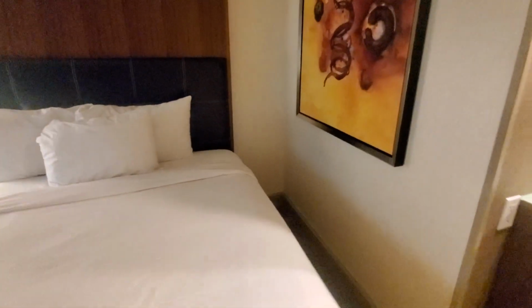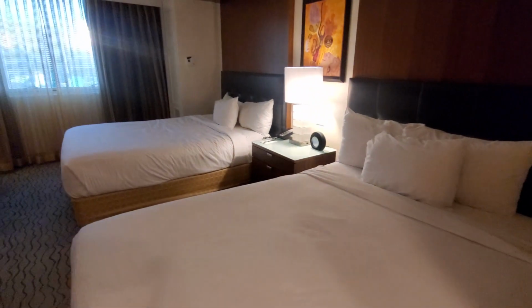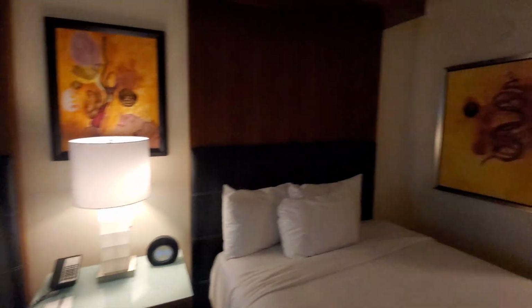Let's see if there's power over here, but I don't think that there is. There is not. So if you're someone who prefers to like charge your phone next to your bed, this hotel is not going to work for you. The artwork is fine. Like, it's nothing to write home about.